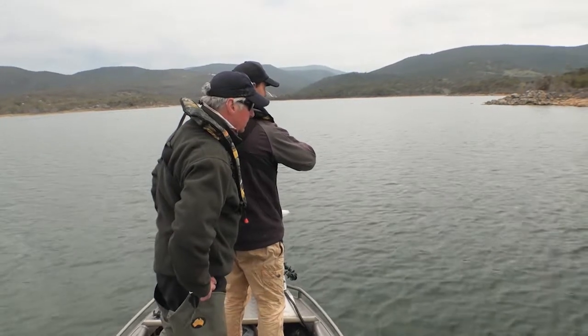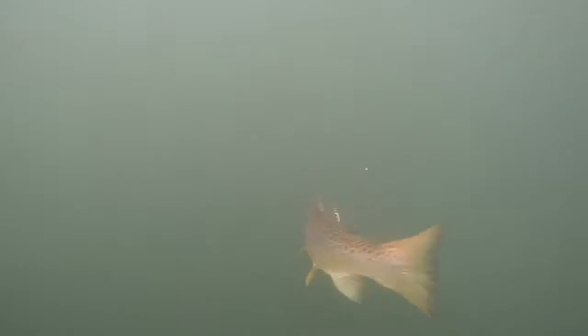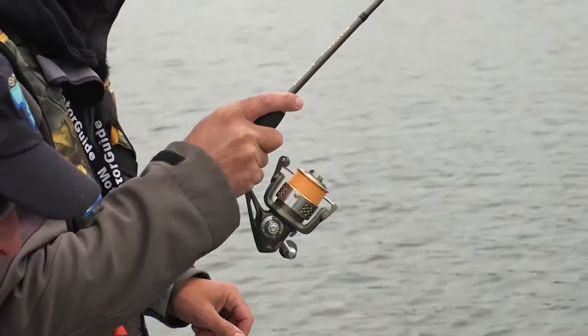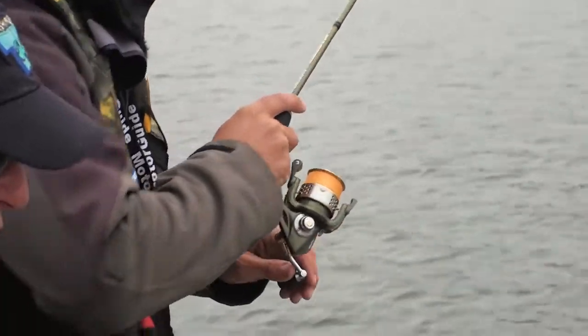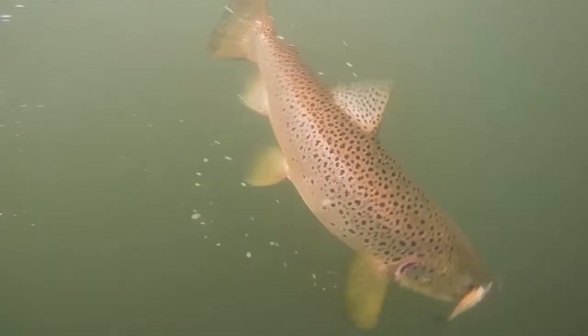That's a nice fish, dude. Look at that. Oh, big fish, mate. Yeah, it's a big good fish. When he crunched it, as soon as he hit it, I went, I think this is a better one, Trev. Oh, he's a good fish. We've had a couple fall off today. Look at that. He's got it one side or the other, mate.